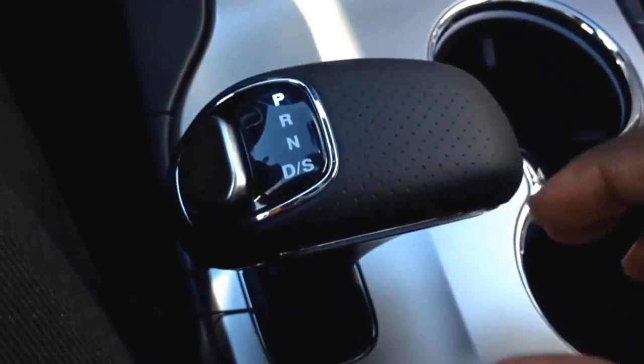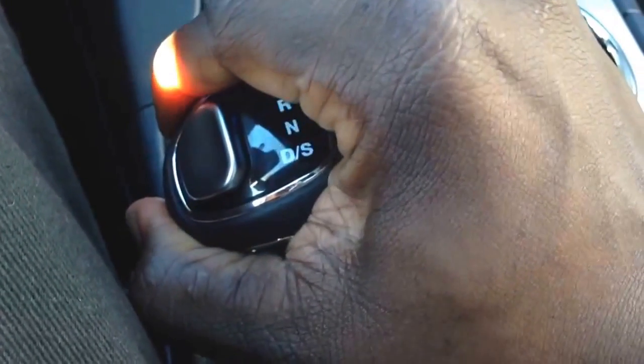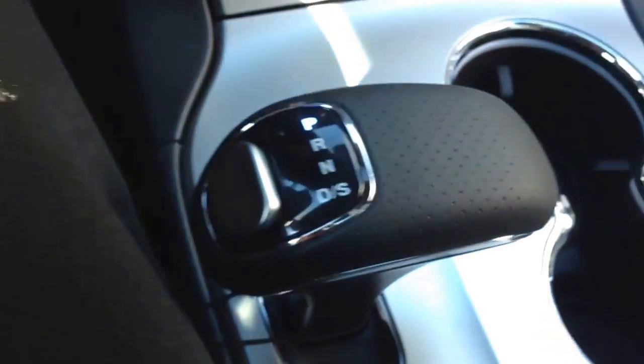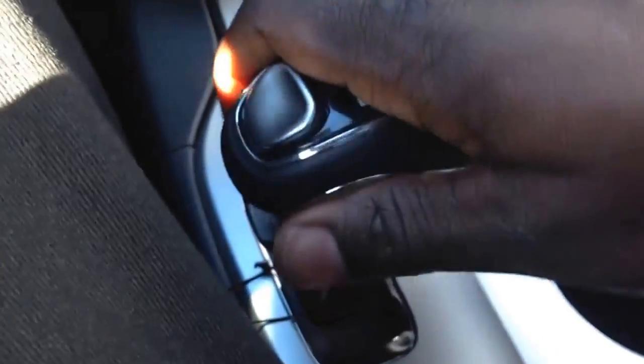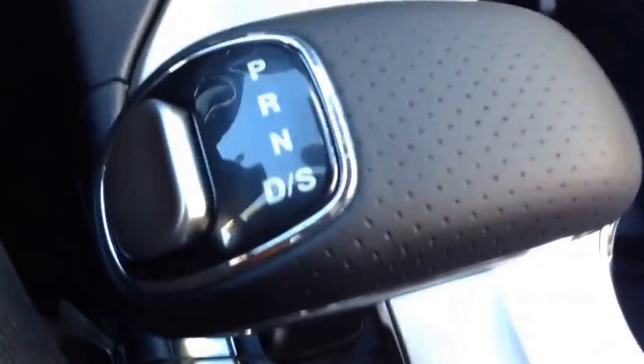One of the things I never liked about these transmissions is if you're not careful, it's easy to pop this right off. For instance, if I turn it off so I don't make any mistake, and you put too much force, it's easy to pop this son of a bitch right off. I learned that when I was in an Audi A8, and unfortunately they never really fixed it. Okay, it's back on. I snapped it right back on.